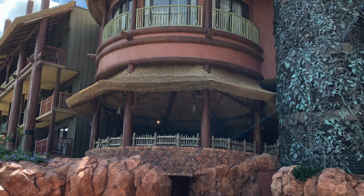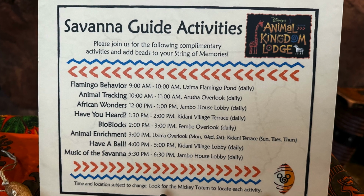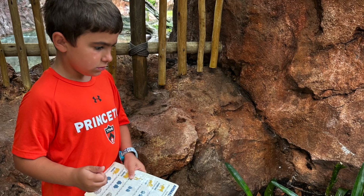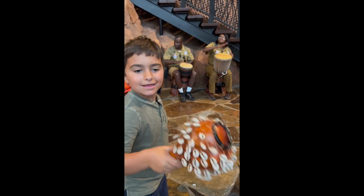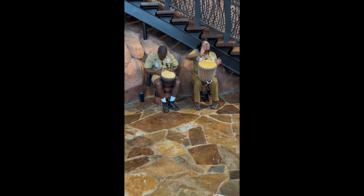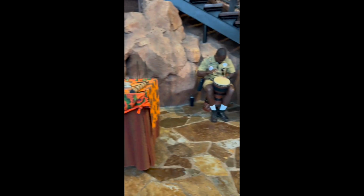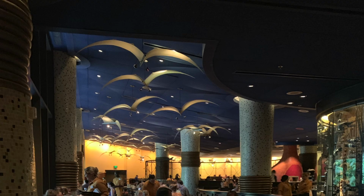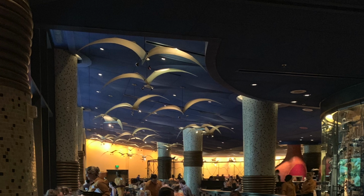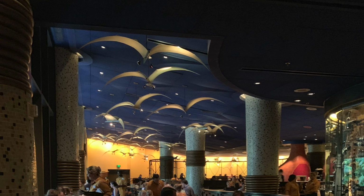Hotel activities are plentiful, and my son and I found ourselves not wanting to leave the resort just to try and do everything that was offered. In terms of dining, GQ is arguably one of the best sit-down restaurants you'll ever experience, and Boma is my personal favorite when it comes to buffet options at Walt Disney World.